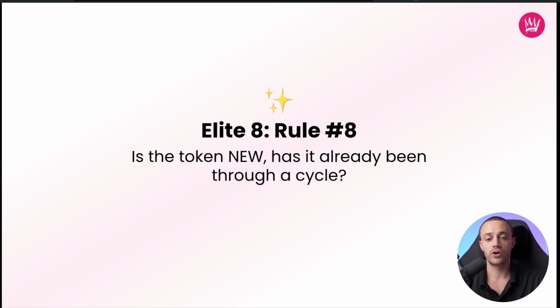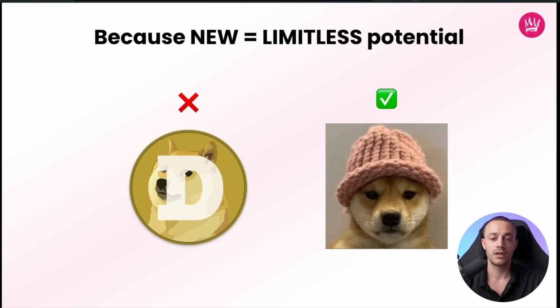So Elite 8, rule number 8. Is the token new? Has it already been through a cycle? This is very, very important. Let me explain why. Because new equals limitless potential. I've been saying now for a long time on the channel here that the new coins that have not experienced a bull market cycle before will most likely outperform the old coins that have already experienced a cycle, because they have too much dilution, too many bag holders, staking rewards, inflation, whatever. There's a lot of stuff holding back the old coins that have already seen a bull market before. The new ones have untapped potential. The new ones are typically where the blue ocean lies. Look at WIF's performance compared to Dogecoin's already so far this cycle. That will tell you everything you need to know.